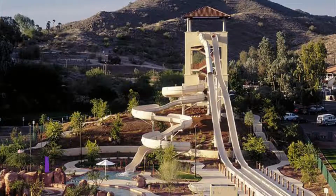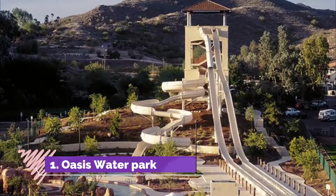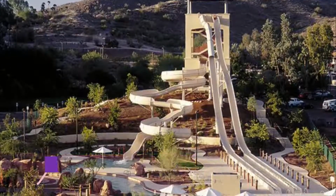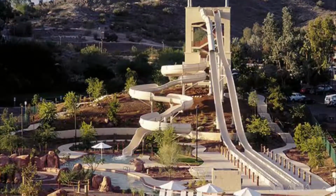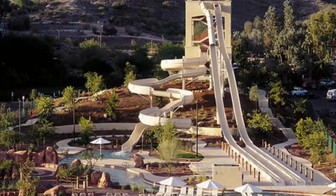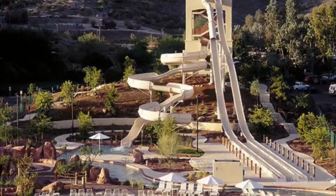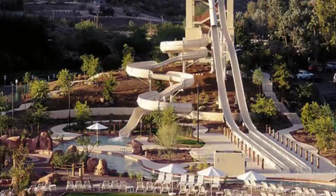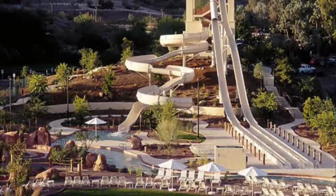Number 1. Oasis Water Park. This park, set in a sprawling area of 7 acres, is touted to be one of the best in all of USA. Apart from the water park, there are 6 resort pools too for adventure seekers. Get a taste of the tropics in the Arizona desert, while you lounge around in the Oasis Wave Pool.